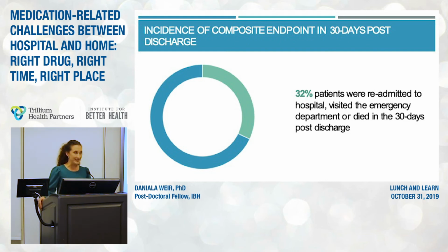So in terms of the incidence of the composite endpoint in 30 days post-discharge, I found that 32% of patients were readmitted to hospital, visited the ED, or died, and the majority of these events were ED visits.